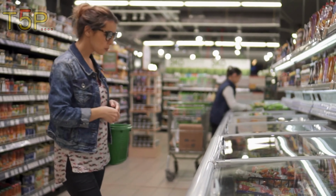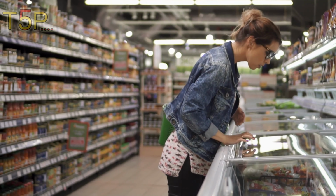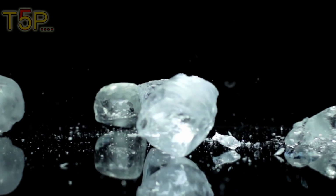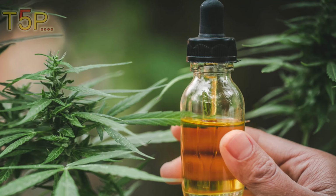If ice is not available, you can use a bag of frozen vegetables instead. You can also use a cloth soaked in cold water. To enhance the soothing effect, add a few drops of lavender oil to the water.